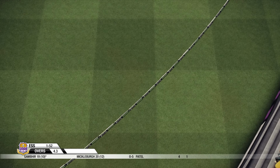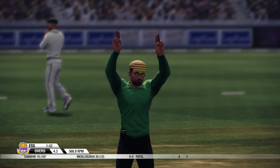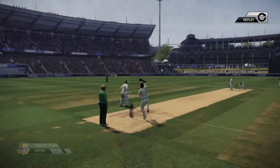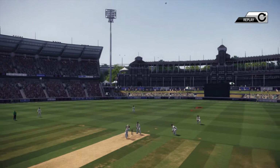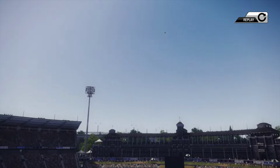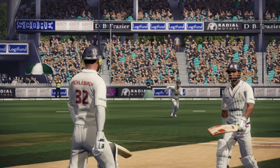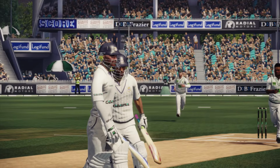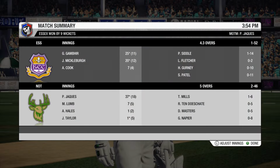That's out of here. The bowler can't believe it. What a shot to clear the ropes. That's the end of this match. Essex County Cricket Club will be very pleased with this victory and the way their players stood up. Essex have won this match, and it was a game that could have gone either way.